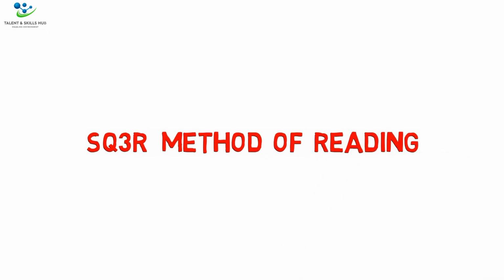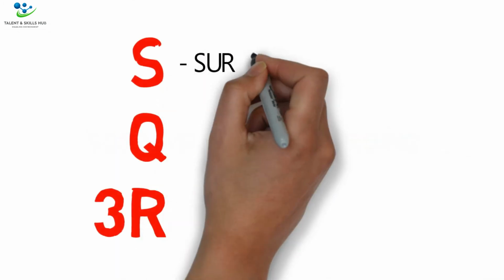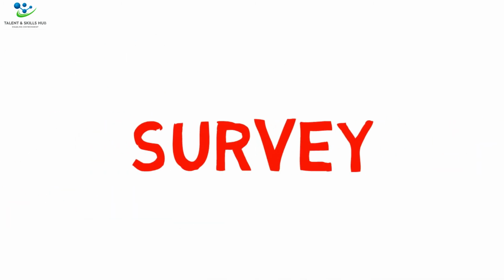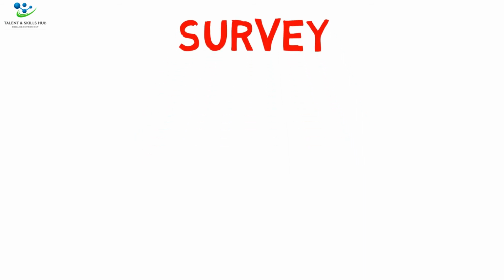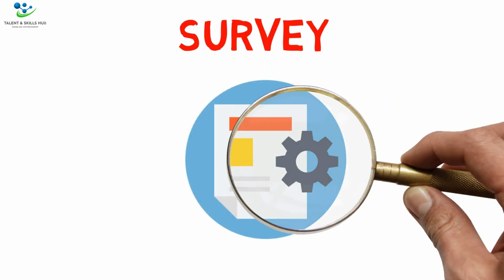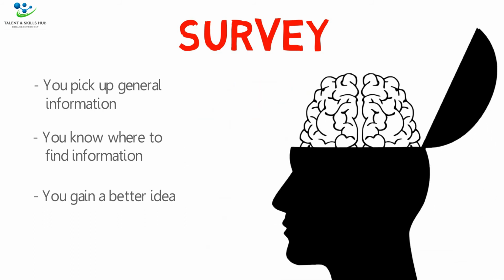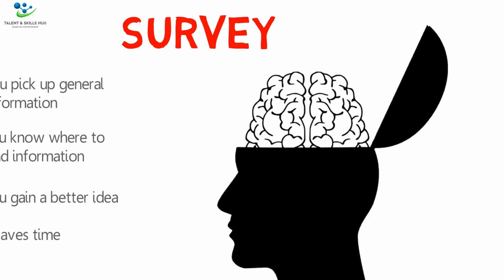The SQ3R method of reading. That is: survey, question, read, recite, and review. Survey. Previewing your text gives you some background about topics you may have never encountered before. You pick up general information. You know where to find information. You gain a better idea of how the information is organized and presented. It opens up a place in your brain where the new information will be stored. It saves time by reducing the amount of time it takes to read the chapter.